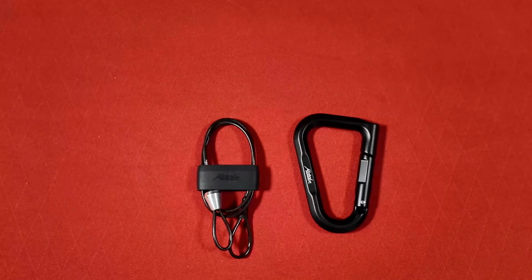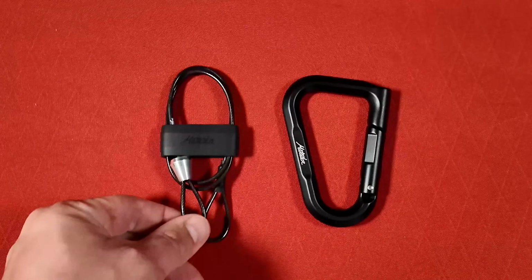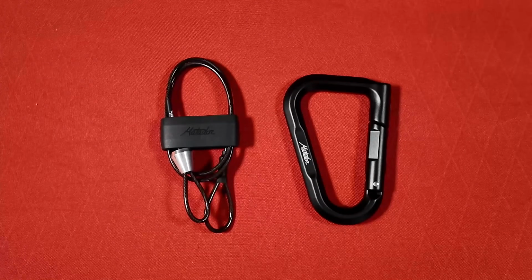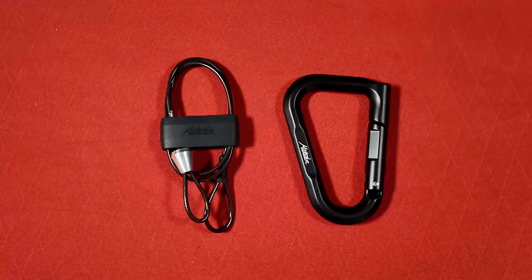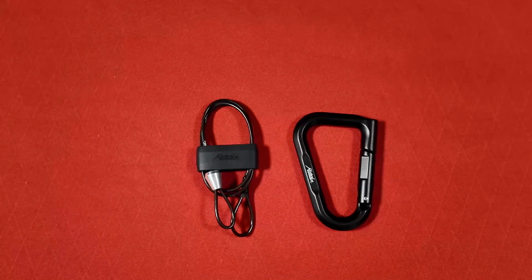It's one of those tools that you don't really know you need until you have it, but it's proven itself useful on a few occasions, whether you're just leaving something unattended for a little while, or you just want a little bit more security. TSA compliant, comes in a whole range of colors, super lightweight, and a really versatile accessory to add to your kit.